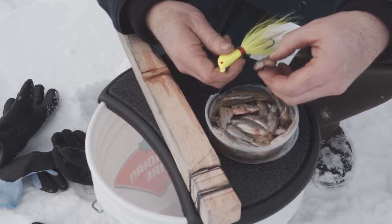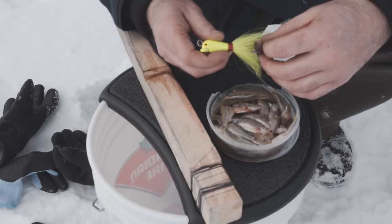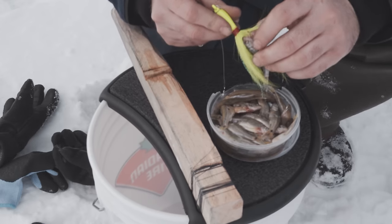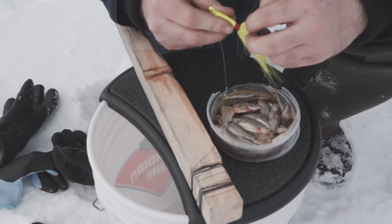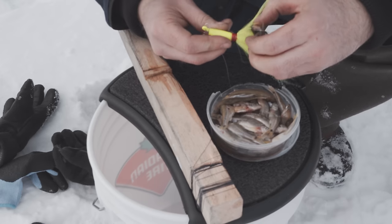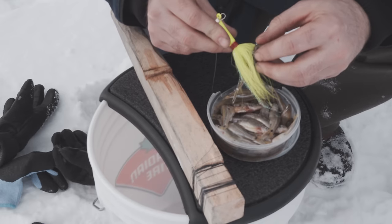So what I'm doing today is I'm putting a minnow on this lure. And I feel like, let's see, the flavor will get the pike coming, the smell in the water. And it's like a double threat here.